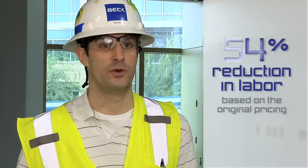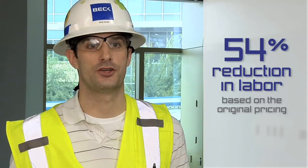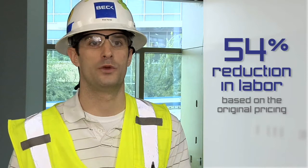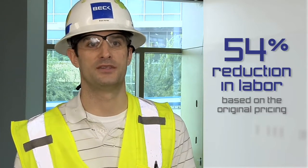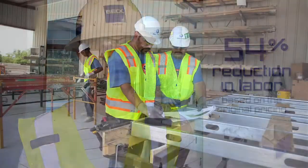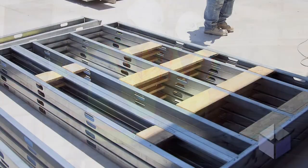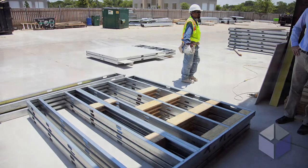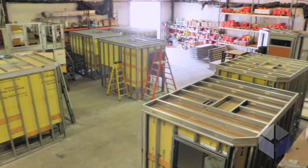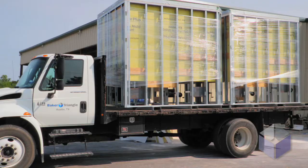From a production standpoint, we recognized a 54% reduction in labor based on what we originally priced compared to what we actually spent to put together the product. And that was a significant savings. We're able to do it in an assembly line fashion, building it in panels and putting it together in a controlled environment. We were able to pre-punch and pre-test all of these pods off-site prior to installation.